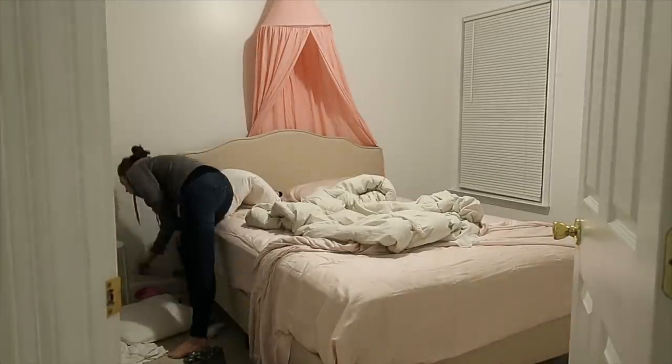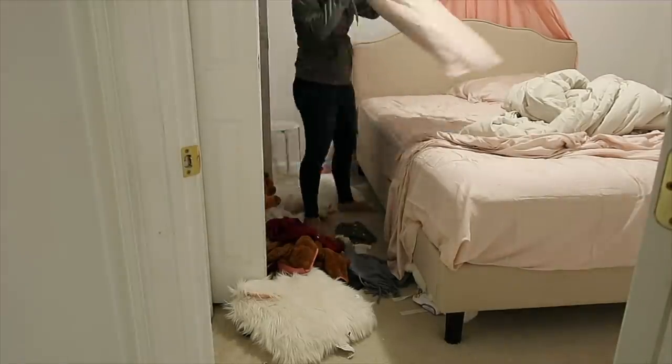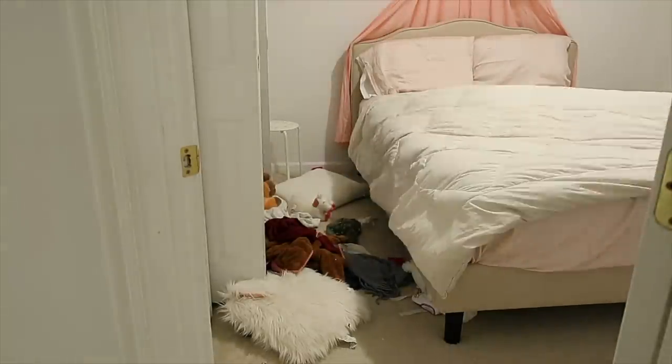Okay, so this is actually the next day, and I tackled kind of the bedroom side of our house. Our house is all one level for the most part, and there is the living room, kitchen side, and then there is the bedroom side. So this is the bedroom side.